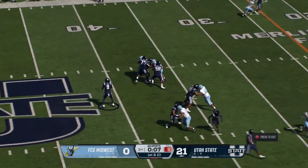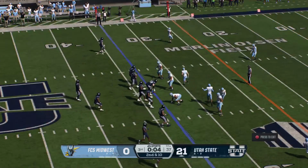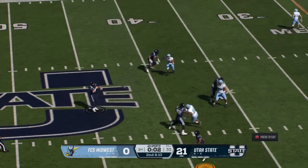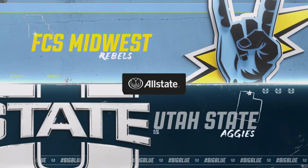Wants to throw on first down. Looking to the big tight end. And this will be incomplete. A big hit there forces 2nd down. Time for one more snap before the end of the quarter. Misfired on the last play. They'll go back to the air. They'll throw it to the back on the screen. They get him on the ground, and that'll be the final play of this 3rd period.